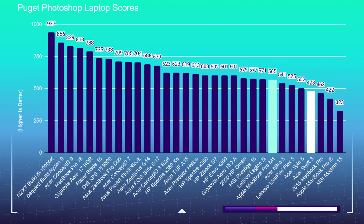Getting out of this simulated test and onto some real world apps, let's take a look to see how well these laptops will perform in Adobe's design suite by benchmarking them with Puget Systems Photoshop benchmark. Both laptops perform well, and regarding the points scored, the Swift 3 only falls slightly behind the MacBook Pro M1. The Swift 3 scored a 478, while the MacBook Pro M1 scored a 565.